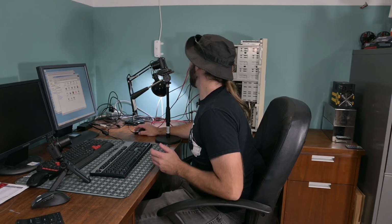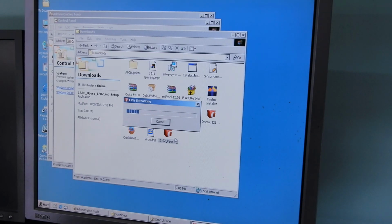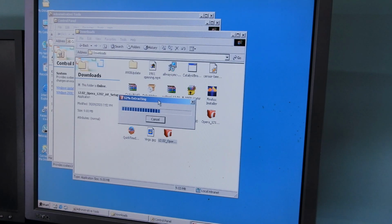Olderversion.com is coming up here. I need to get screen capture working on my computer one of these days. Okay, that's downloading now at a snail's pace on this random freeware website. All right, Opera 12.02. Extracting. It's stuck at 17%. Oh no, there it goes.